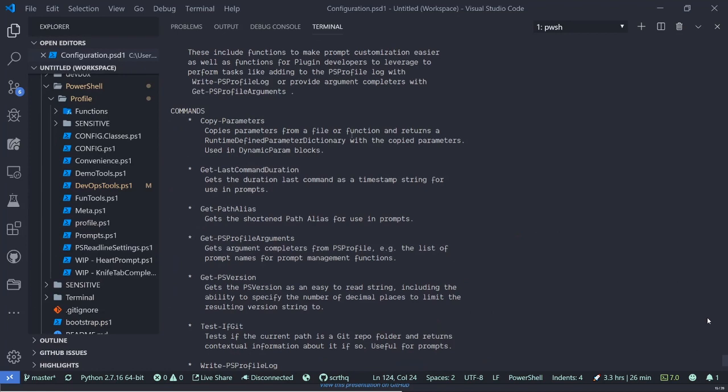Copy parameters. Matt, I think this is the one that you had replied to, and it probably sparked the interest of me speaking here tonight. Copy parameters lets you place this value or this function in a dynamic parameter block of a function you're creating, and literally just copy all the parameters over from a script or another function.